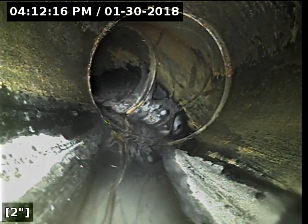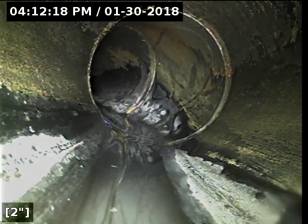We're going to reel the camera out of the line. We have good flow all the way out to the main lateral. The ABS and PVC portions of the line are both in good shape. The sewer line is functioning properly at this time.